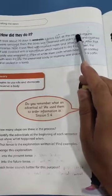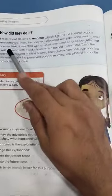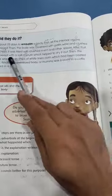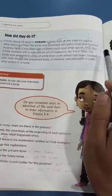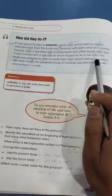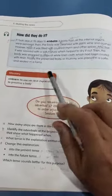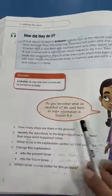First, all the internal organs were removed. Then the body was cleansed with palm wine and crushed incense. Next, it was filled with crushed myrrh and other spices. After that, it was covered with a salt mixture which helped to dry it out. Then the body was wrapped in strips of white linen cloth which had been coated with resin. Finally, the preserved body or mummy was placed in a coffin or sealed in a tomb. So what is the meaning of embalm? To use oils and chemicals to preserve a body.